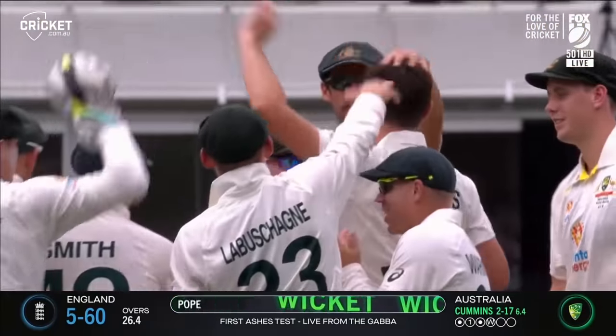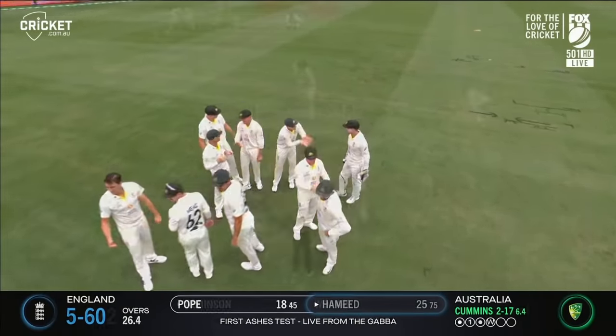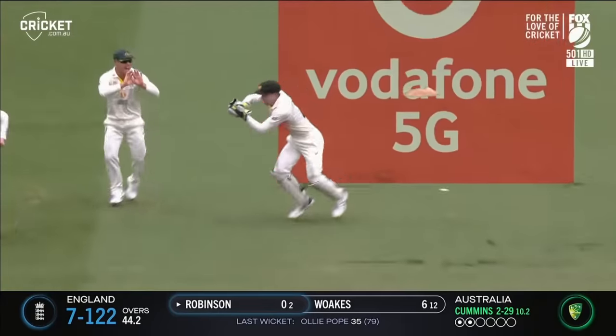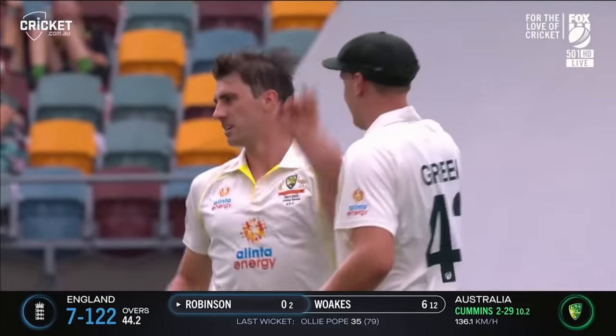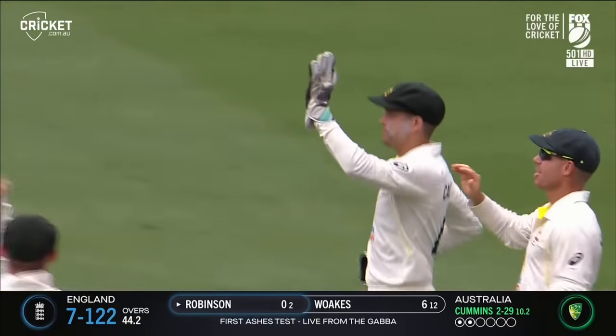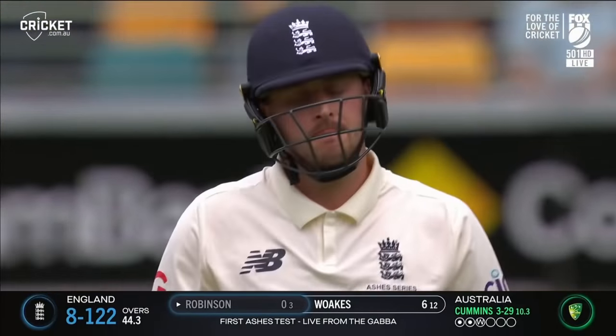They're five down. There's that full length again from Pat Cummins. Beautiful delivery. Edge taken. Carey with another behind the stumps. And Paddy Cummins gets his third. And England are now in all sorts at 8 for 122.